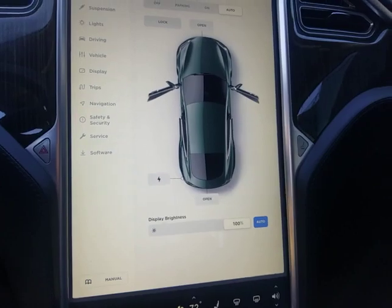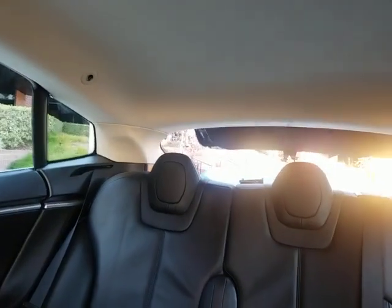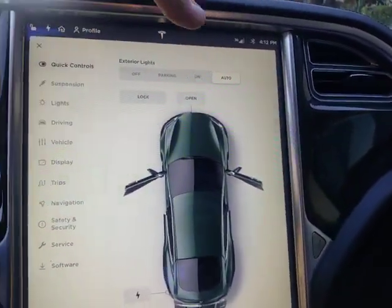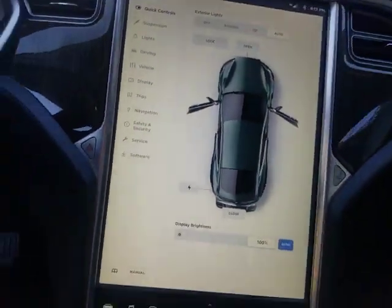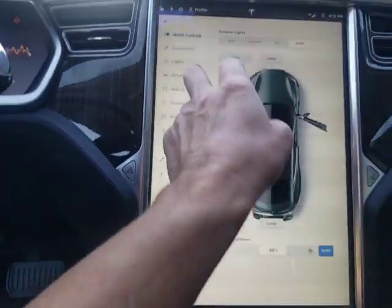So anyway, you have the car here. I can pop open the trunk. It's got the power hatch. I'll show you that in a second. Of course, you can open up the hood in the front from here. We don't need that at 100%.